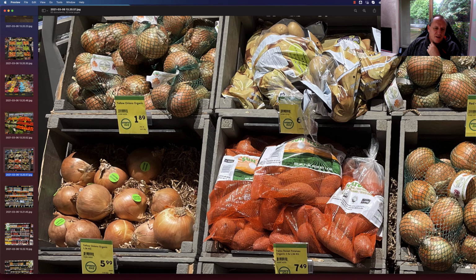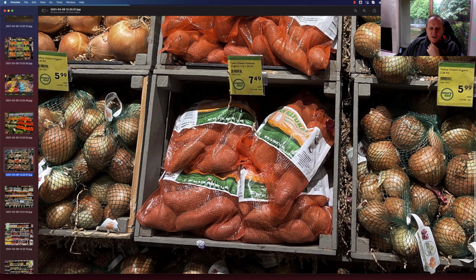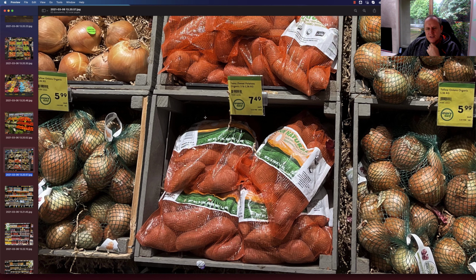$1.99 per pound, so that's $4.50 per kilo. And then these are sweet potatoes, I guess. Yeah, what do we got here? Sweet potatoes, $7.50 for 1.36 kilos.